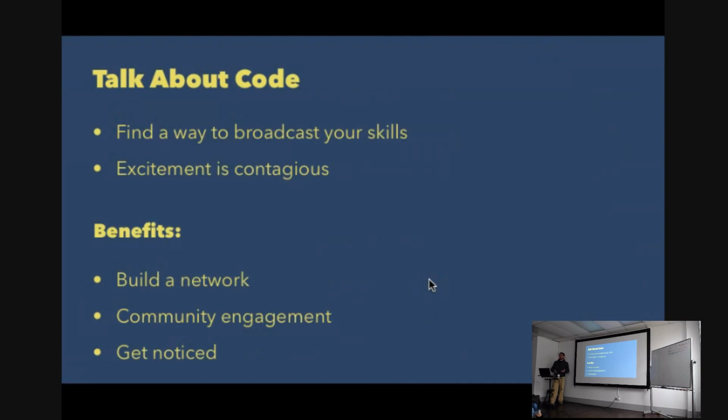I might be really excited about something I built, and I talk to a friend of mine, and the next week they happen to be talking to somebody who works at a tech company and needs a hire, and they're like, yeah, I don't even know how code works, but this guy that I talked to is really excited about it. You should interview him. That's how you can get ahead on these sorts of things. So talk about code. Actually get out there.